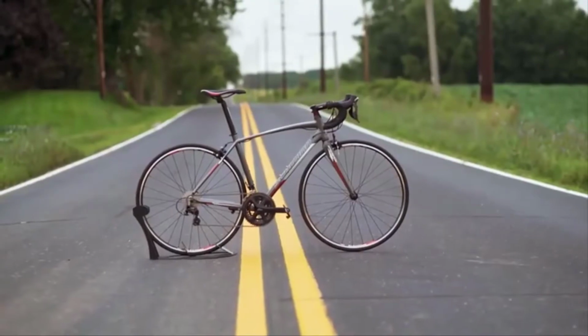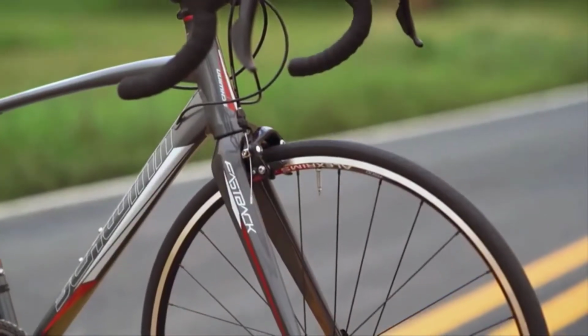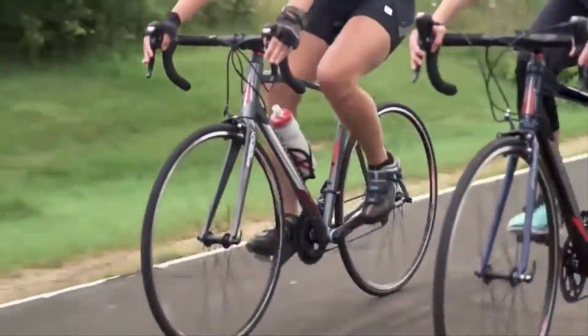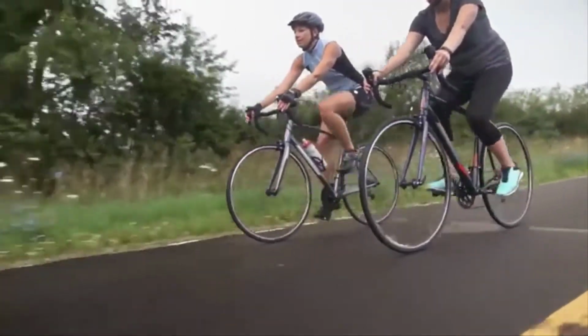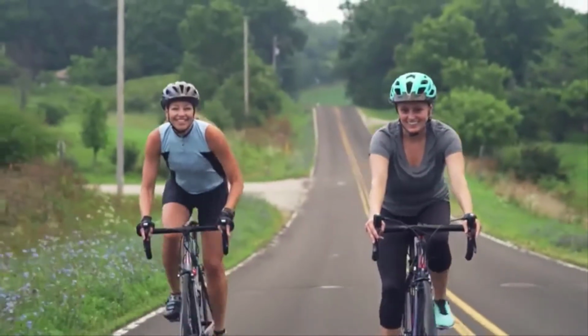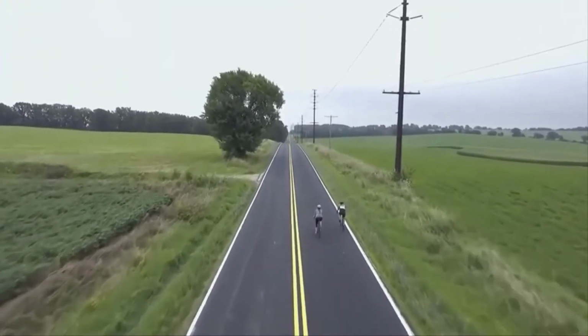The Fastback 1 features a Schwinn Enlightened Platinum Hydroformed Aluminum Road Frame, lightweight carbon fork, and full Shimano 105 drivetrain. The Fastback 2 and 3 are also great options. Both are built with Schwinn Enlightened 3 triple-butted tubing and Schwinn Sport components. The Fastback 2 comes equipped with a Shimano Sora drivetrain, and the Fastback 3 comes with a Shimano Claris drivetrain. Both offer a complete, comfortable, ready-to-ride package that will provide you with years of cycling enjoyment.